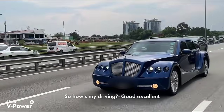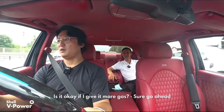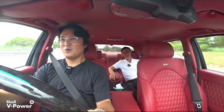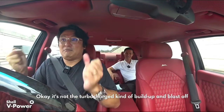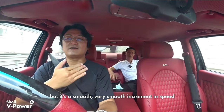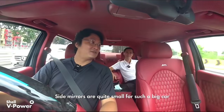So how's my driving? Good. Excellent. Chauffeuring someone. Is it okay if I step on it a bit? Sure, go ahead. Step on it more, then you can feel the power. Whoa. I like that sound. Okay, it's not the turbocharged kind of buildup and blast off, but it's a very smooth increment in speed. You never feel like you need more power. No. Side mirrors are quite small for such a big car.